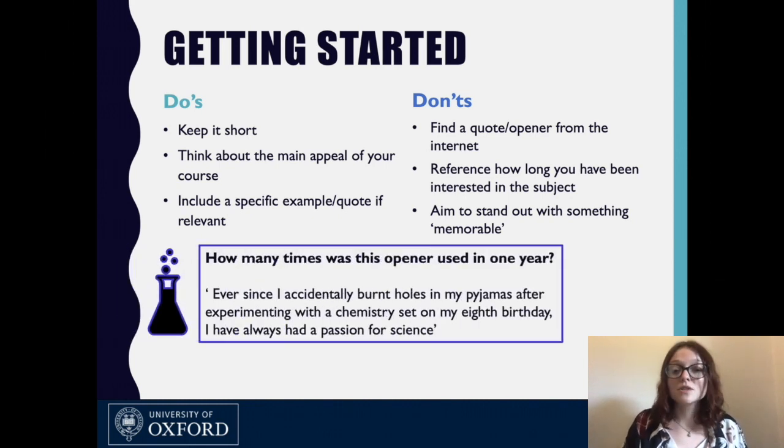So here's a good example. How many times was this opener used in 1 year? So the opening sentence is, "Ever since I accidentally burnt holes in my pyjamas after experimenting with a chemistry set on my 8th birthday, I have always had a passion for science." So that was used 234 times in a single year. It was taken straight off Google.